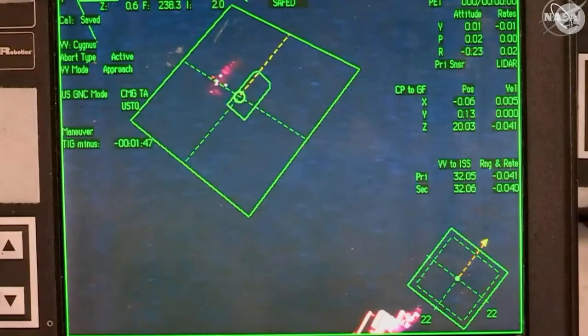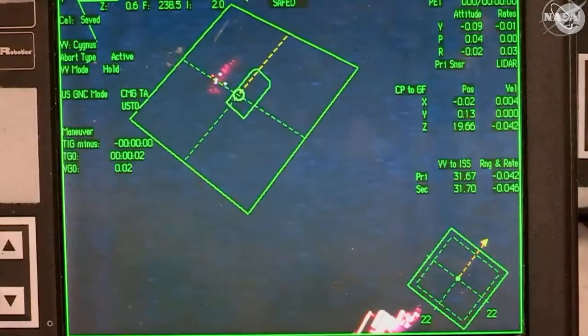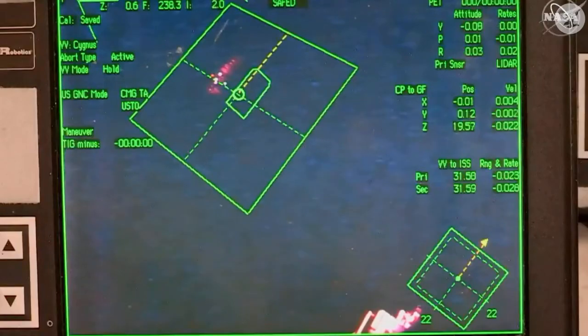Very important milestone, as that capture time, we're looking for 4:20 a.m. Central Time, just after sunrise, or at least an orbital sunrise. Still be dark here in Houston. Correct.